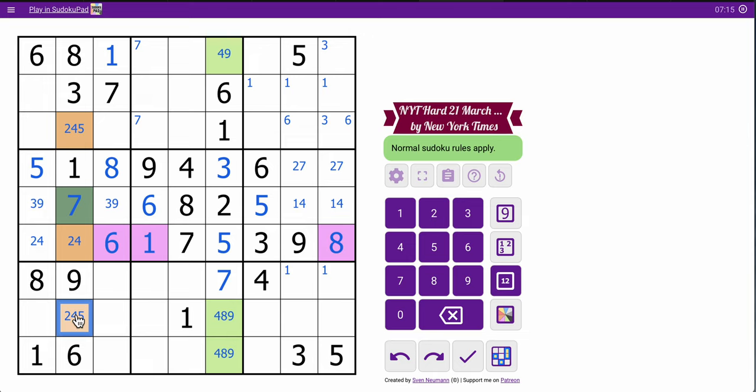Okay, what about column 1? 1, 5, 6, 8. I need 2, 3, 4, 7, 9. Well, those aren't 3 or 7. Well, this is 2 thirds of a 2, 4, 9. Does that mean that's a triple? Maybe.